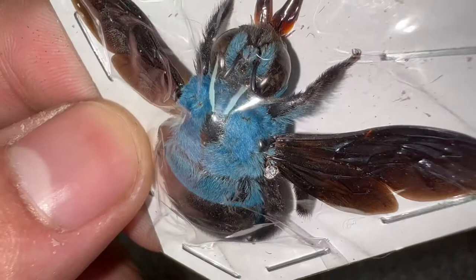But yeah, check it out. Really, really pretty. Now we can move on to the livestock stuff. Now I did do one pre-order today, once again from the insect farm. I got some beetle larvae, and here they are right here.